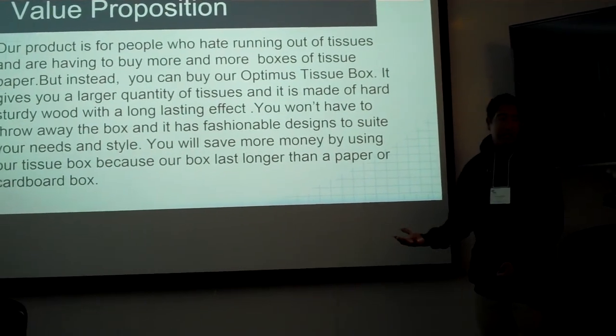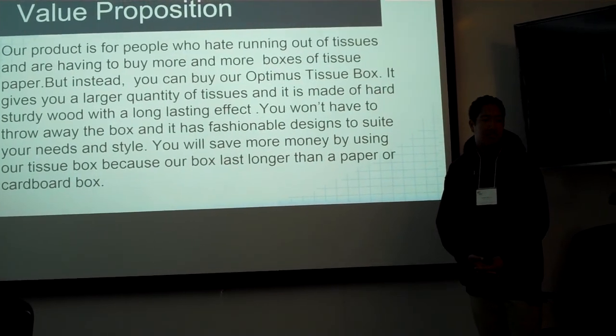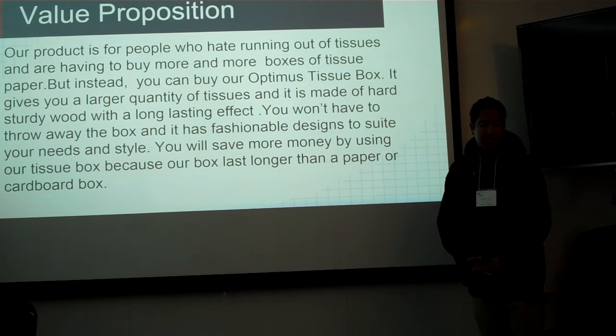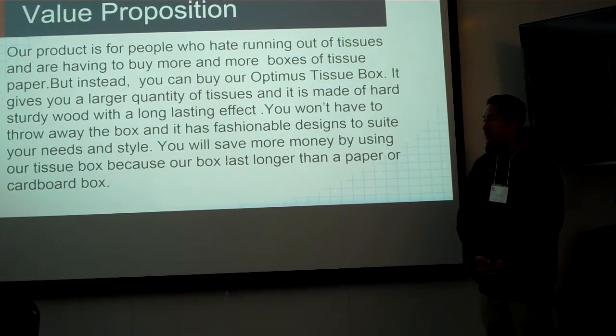You'll save more money with our tissue box, because you won't have to keep on going to the store and buying more tissue boxes every week. Instead, you can just throw in a tissue and easily dispense tissues.